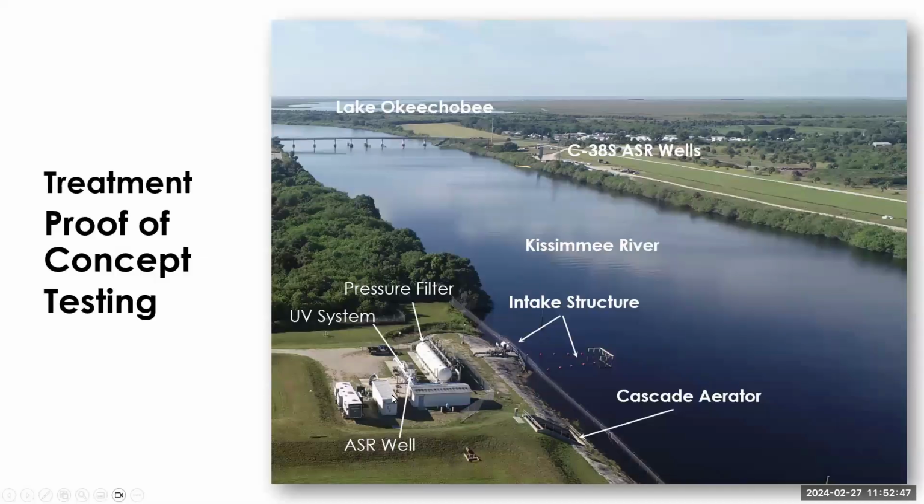So here's the existing ASR pilot site that I was telling you about. Here's our C38 South site. We have an intake. It was a 5 MGD system. We had a pressurized filter and then UV going down into the well, and that discharged down a cascade aerator to reoxygenate the water before it went back into the river. Worked very, very well.